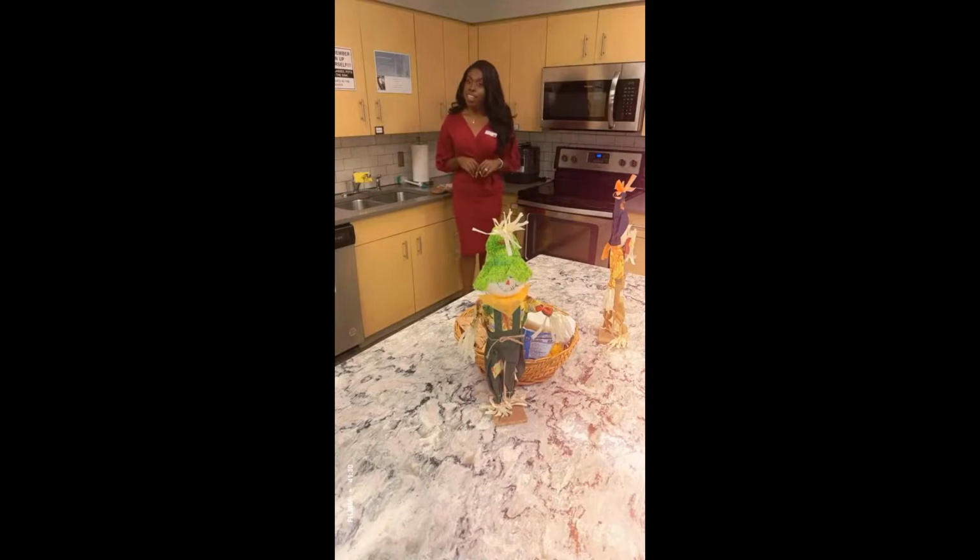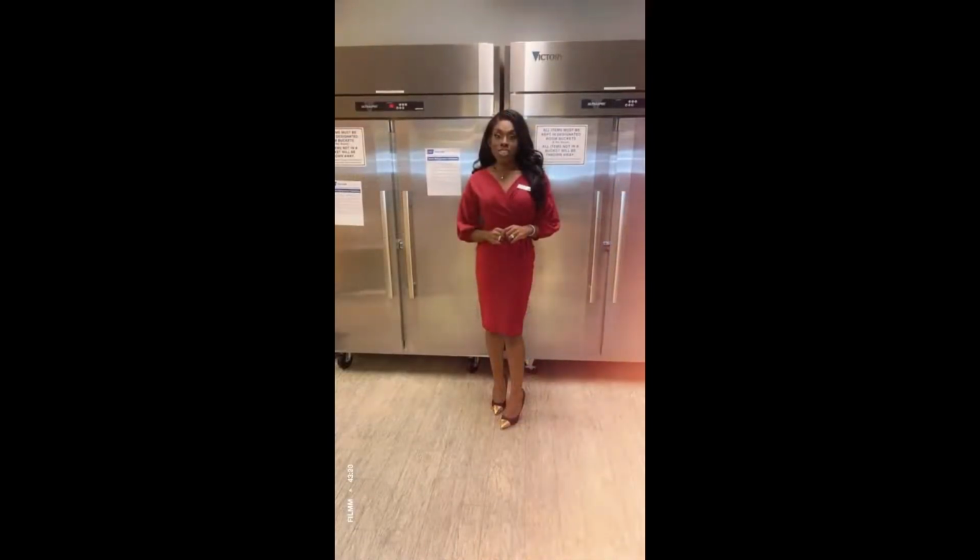But wait, there's more. Now let's talk about storage. We have storage space for your perishable and non-perishable items. You'll get your own personalized cubby for your dry goods, and we give you a bin for the refrigerator and for the freezer, so no need to worry about those perishable items while you're here.